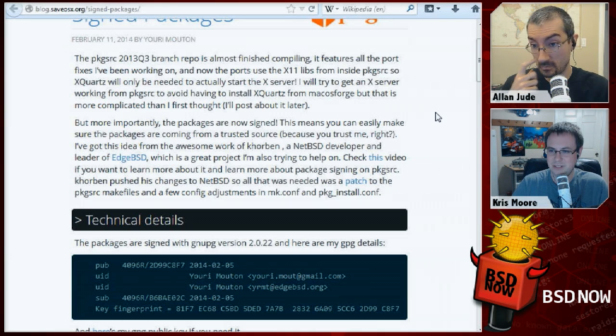Yeah, that's really cool. The article goes through the process of how you'd sign them with a public key, how you'd verify the packages when you install them, and the author also happens to be an EdgeBSD developer. The lead EdgeBSD developer, yes. Okay. And we were expecting to have an interview with him in the not too distant future as well. So how long has EdgeBSD been active now? When did they fork off? I think we covered them doing that on the first or second episode. Oh, that'll be interesting. So we'll get them on the show and see what's going on.